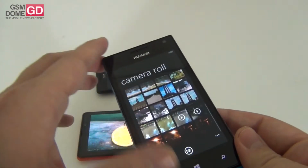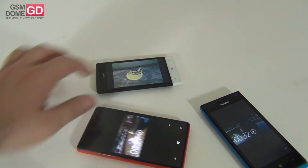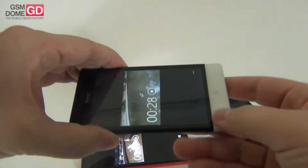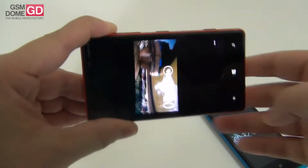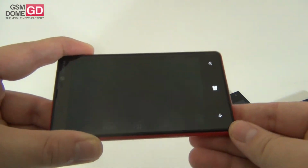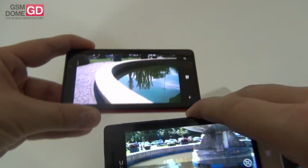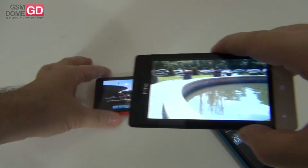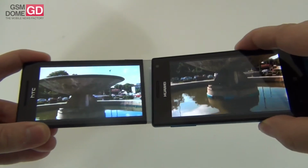Now it's time for the video test. I have filmed the same thing with all 3 devices, which is a monument that I'm going to show you immediately. And here we are. Same fountain, different place. Okay, so take number 1, the Lumia. And take number 2, the HTC. Same place, same day, same fountain. And finally take number 3, the Huawei. Same fountain, same day.